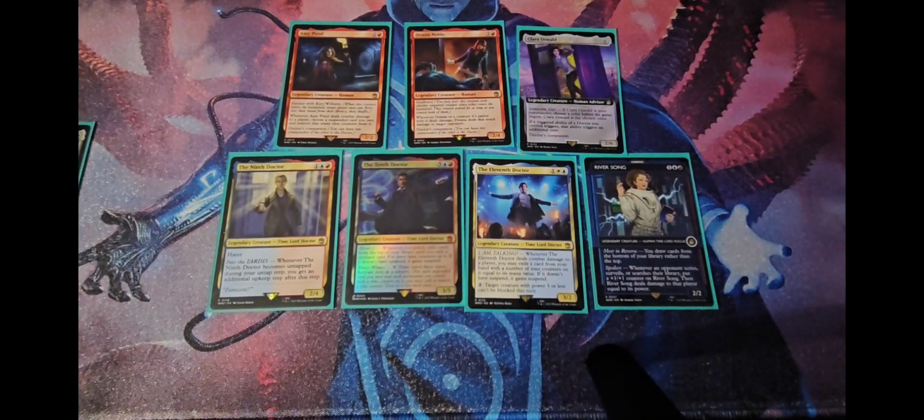And then also with the 11th Doctor, with his ability, I Am Talking, whenever the 11th Doctor deals combat damage to a player, you may exile a card from your hand with the number of time counters on it equal to the mana value. If it doesn't have suspend, it gains suspend. With that, if you do the combat damage, guess what? Her ability triggers, so you do it an additional time, twice. That means you could literally have 2 other things out there with time counters on it.